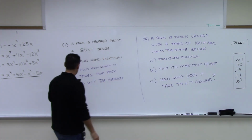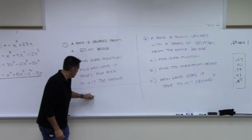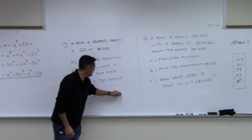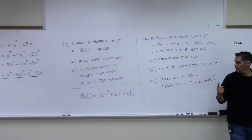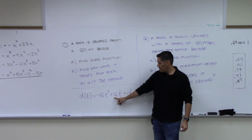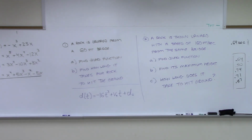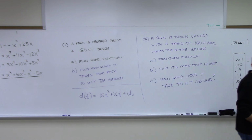And as a final reminder, just in case you don't have it, d of t equals negative 16 t squared plus v naught t plus d naught. D naught is the starting height. V naught is the starting velocity, positive if it's up, negative if it's down. So is our v naught going to be positive or negative on the second question? What is our v naught?